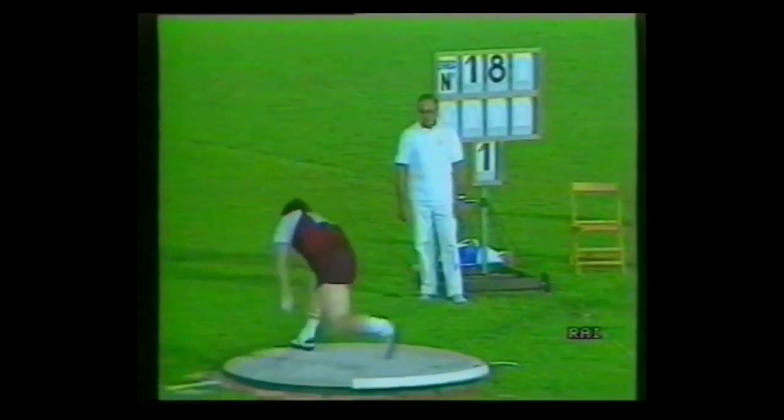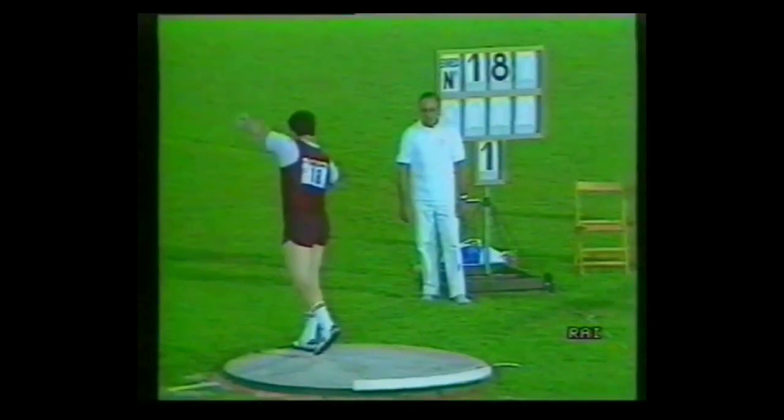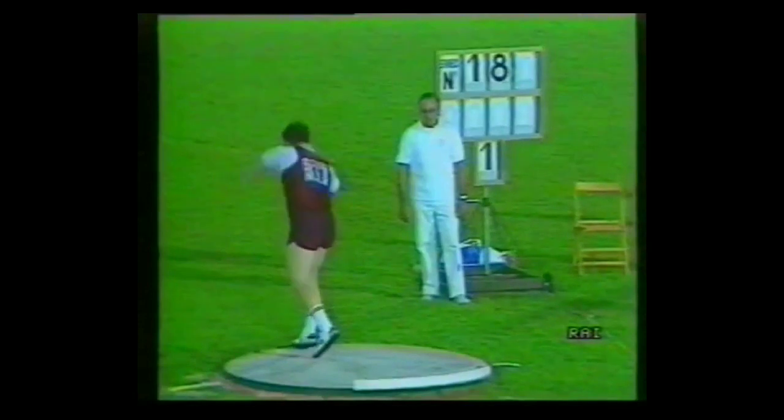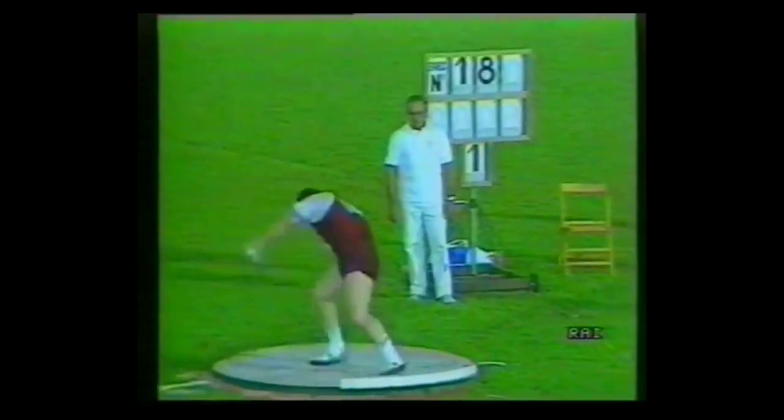So I would say for beginners, it's very useful. Even if you're going to eventually rotate, I think for your first year of high school, or whenever you start, it's very profitable and very good to start with a glide because it teaches you the foundations of the throw, and a lot of good habits if you do it right. And even if you don't throw far with it, it will help you in the long run if you switch to rotational.